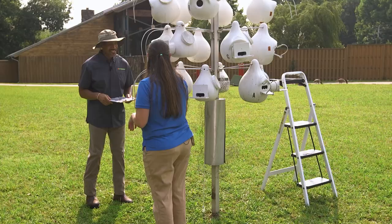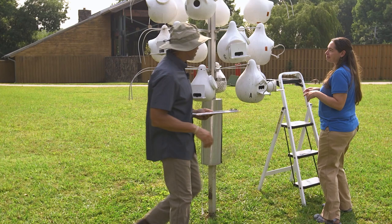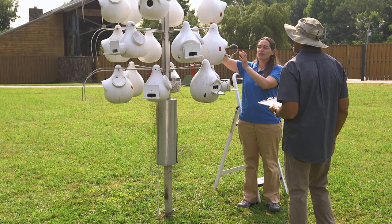Okay. So I've got one more gourd that I'd like to check with you. All right. Right around this way. Okay, so same thing, you don't want to look inside.